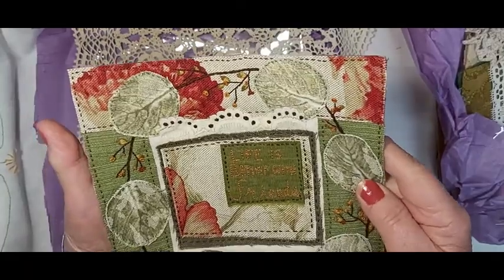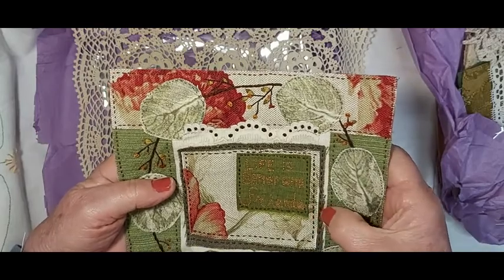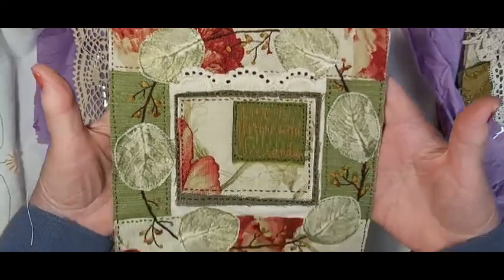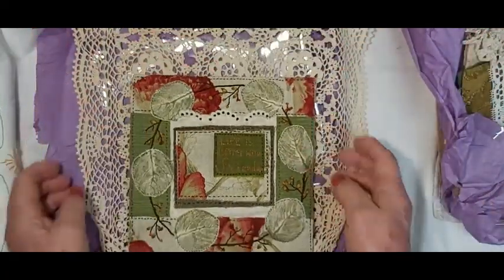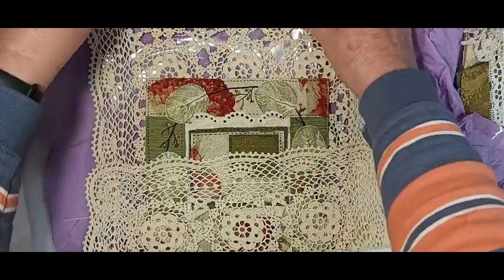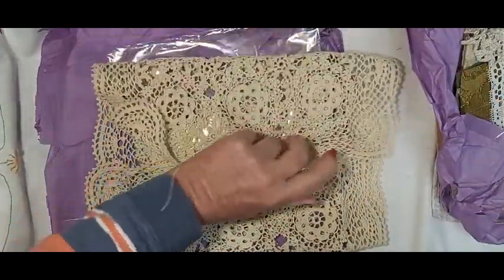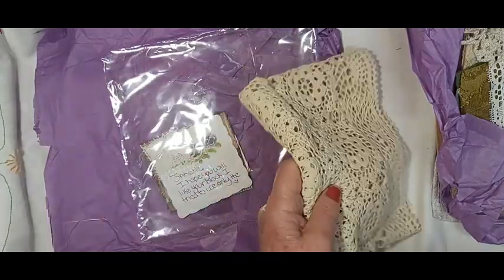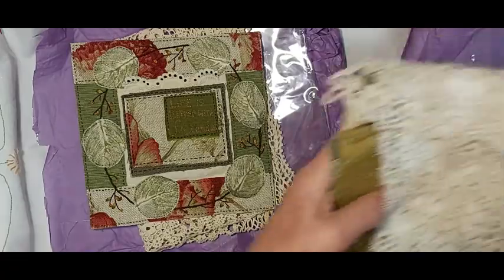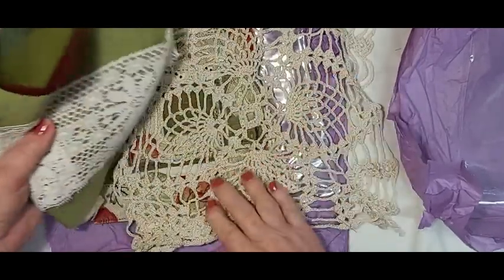Life is better with friends. And yes, her stitching is absolutely gorgeous. A few layers here, some lace. Absolutely love it. Beautiful. And then that gorgeous doily. I've got these doilies lying over my lounge on the arms and the back. I guess I'll take them off while the kids are here because they won't appreciate them, will they? Then we've got another big lace doily, crochet doily piece.